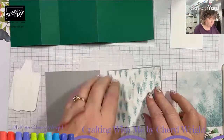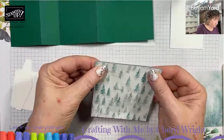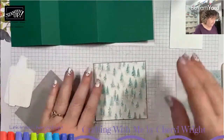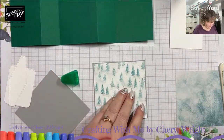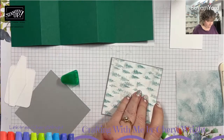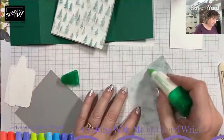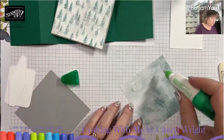So mount those on your pieces, your square pieces of cardstock, whatever color you chose. I didn't get any under this end, and it's lifting up. So there's that one. And I need it in the corner.